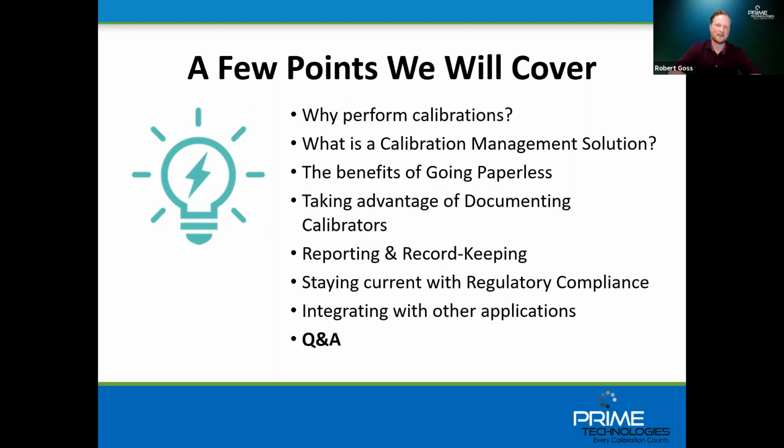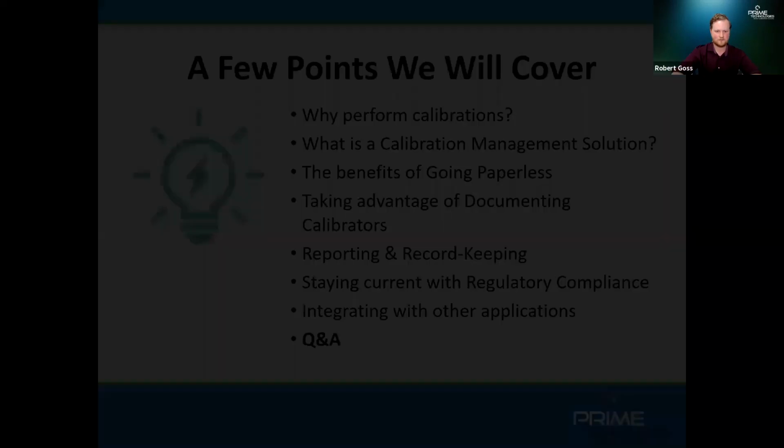Then we'll get into a little bit about the benefits of going paperless, which honestly, especially if you're using Excel or paper or anything else today, it's a huge benefit to move away from this. We'll dive into that. Taking advantage of documenting calibrators, reporting and record keeping, staying current with regulatory compliance, integrating with other applications, and then we'll dive into the Q&A at the end there. Cool. So yeah, we'll go ahead and get started with this.